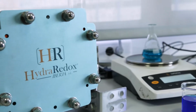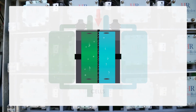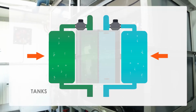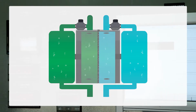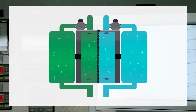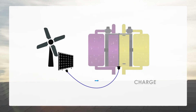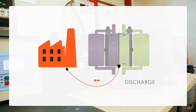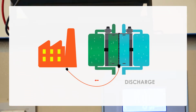Vanadium batteries are made of two separate sections, a power section made of electrochemical cells and an energy section consisting of tanks containing an aqueous solution called the electrolyte. The conversion of electric energy into electrochemical energy takes place in the cells. The charging process takes place when the battery receives energy from an outside source. When energy is required, the battery is discharged and transforms electrochemical energy into electrical energy.